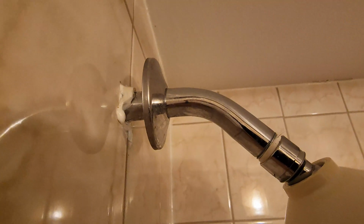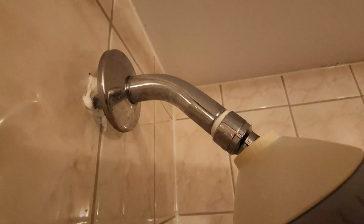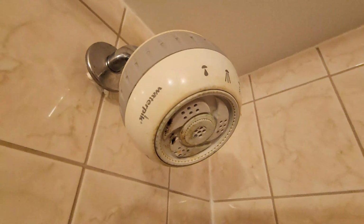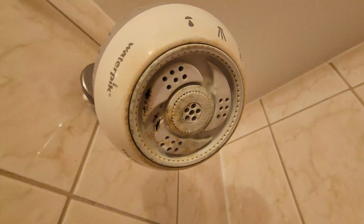Now the bathtub, like I said, had this dark grime at the bottom. I tried to clean it, but it wouldn't come out, so I think that's just kind of stuck on there. Now there was a not so good repair done to the shower head, as you can see, and the head itself was extremely dirty.